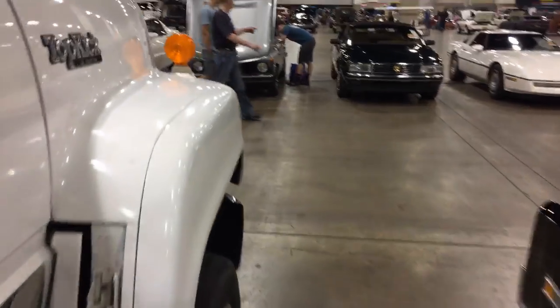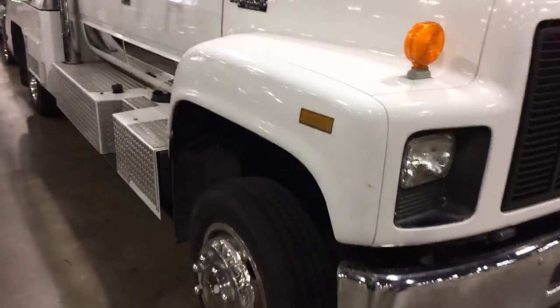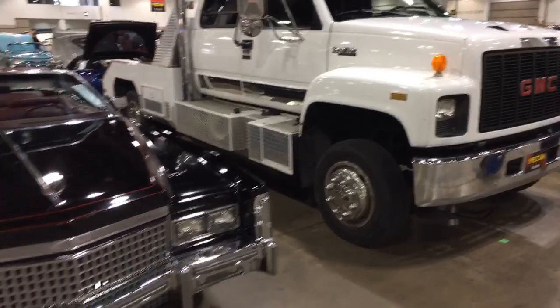There's a Top Kick. Yeah. Let's turn around so you can see it. GMC. Look at this variety. That's a pretty serious truck there. Yes, a diesel-powered GMC Top Kick.